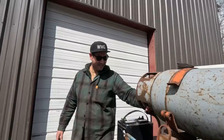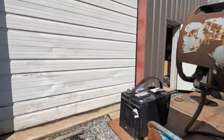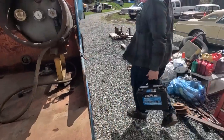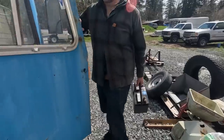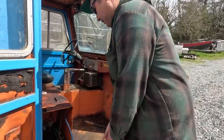So it's gonna work. Awesome. So we're gonna huck a battery in it? Yep. Let's do it. It's on this side. Here, I'll hold the door. You got the door.